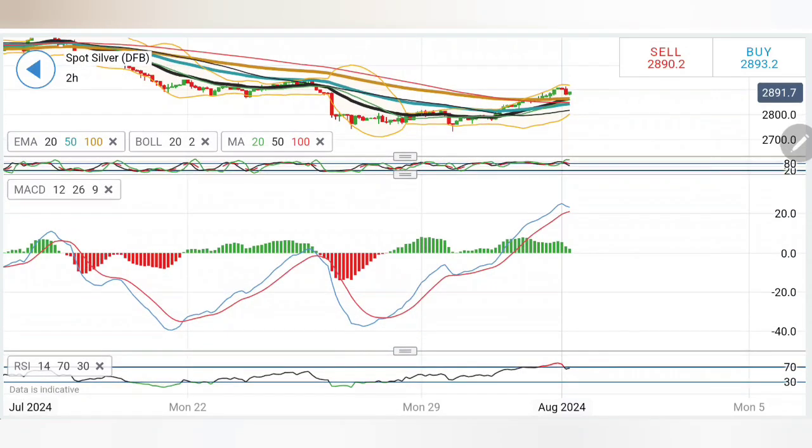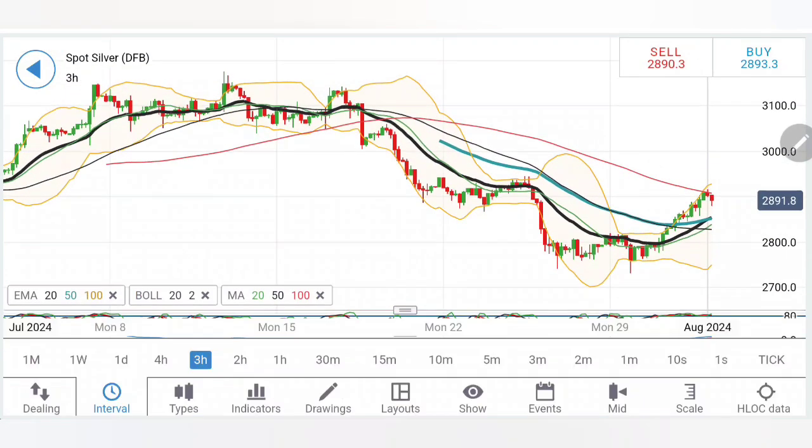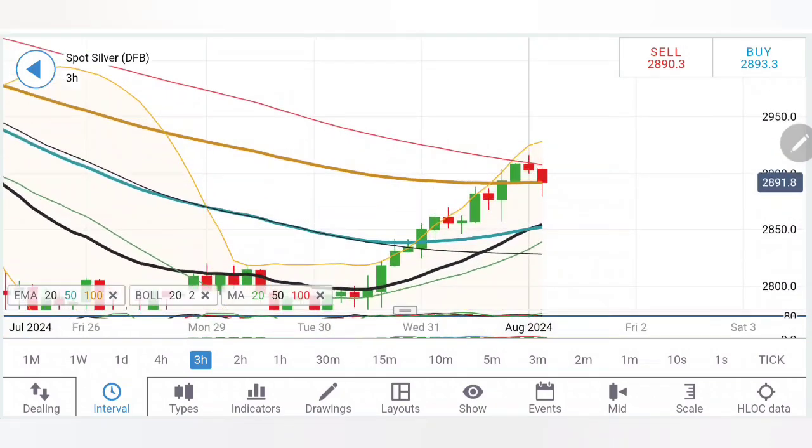Stochastic has dropped from the overbought zone. MACD is still bullish, trying to converge. RSI is just coming out of the overbought zone. On the 3 hour chart, similar observation.